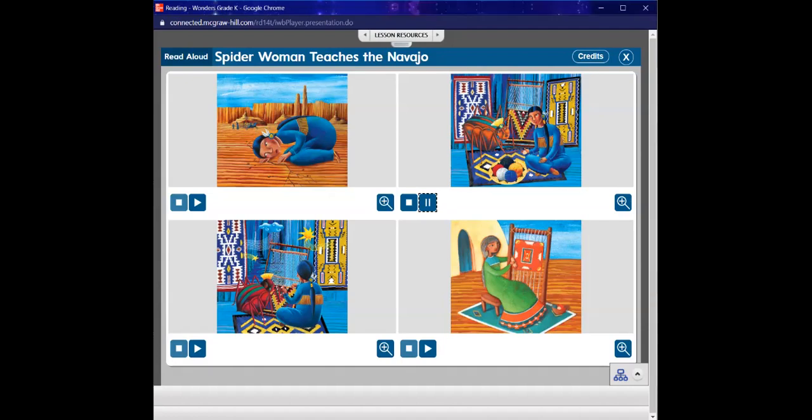The girl listened closely. First, the girl learned that the materials for the rugs were natural resources. "The colors come from the earth," explained Spider Woman. "White comes from shells, and blue comes from turquoise. And many more colors can be made from plants." Spider Woman taught the girl how to make each beautiful color.